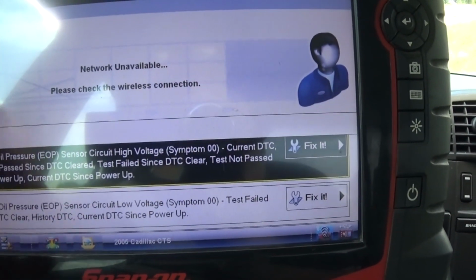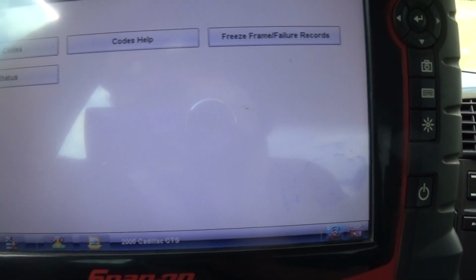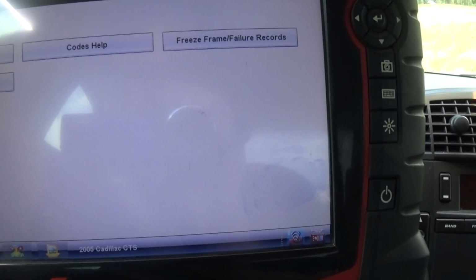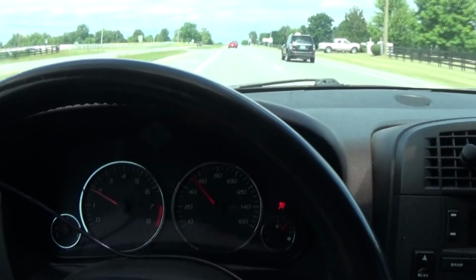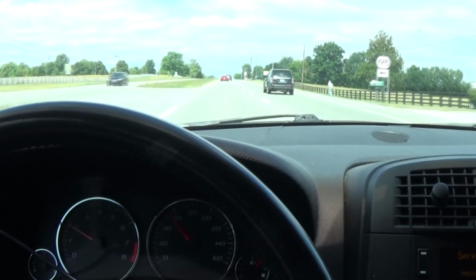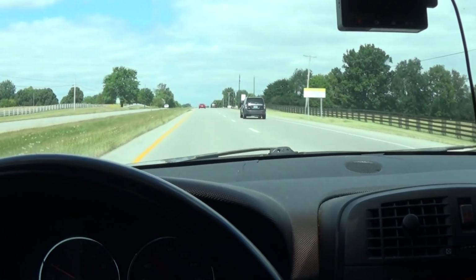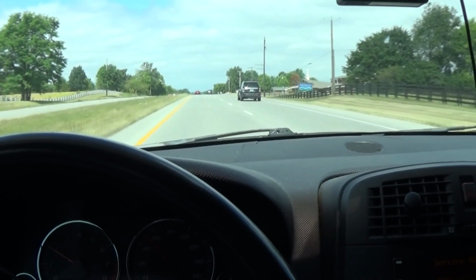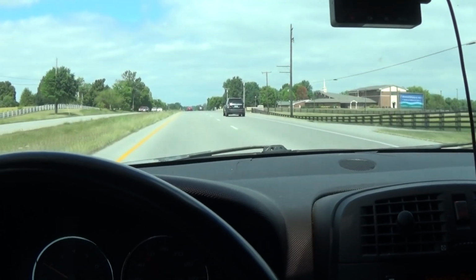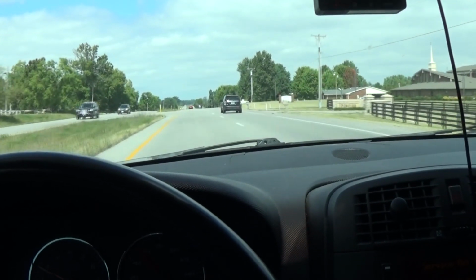Okay, this is probably a problem with the oil pressure switch. I'm going to take it for a test drive a little bit more and it should be okay. I've been driving this for a good 20 minutes now and shifting just fine. I'm in overdrive right now, and I'm going to stop again and pull the codes from my TCM and see if anything was stored, but this should be fixed.